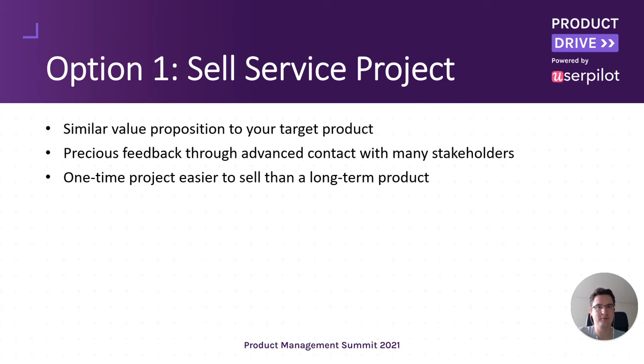So the project gives you a way to penetrate the customer, to penetrate enterprise defense and enterprise complexity, and talk directly to the stakeholders. And not just talk. One thing is talking, another thing is that you will actually be solving problems and doing things in this enterprise context. You will be achieving something. So this feedback is really hands-on field feedback.